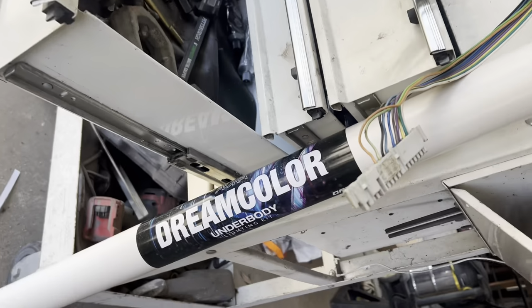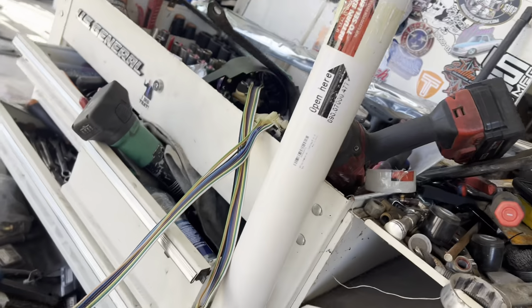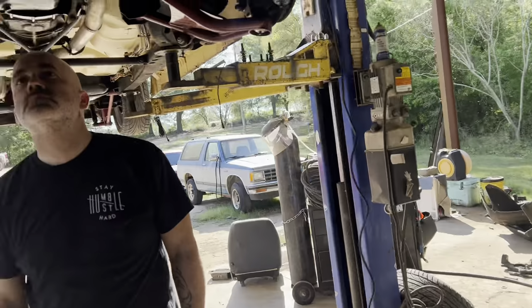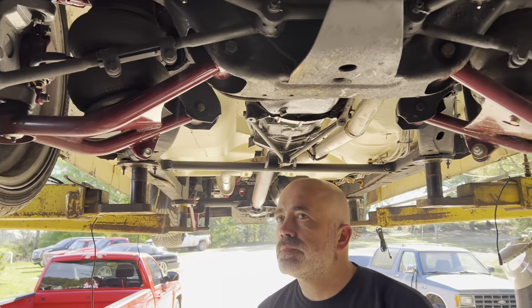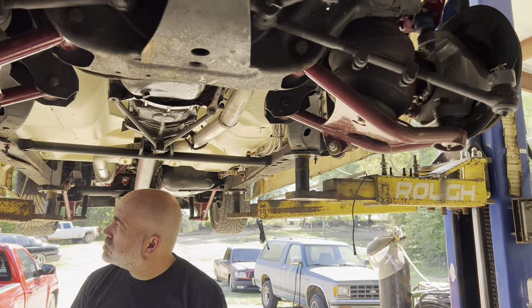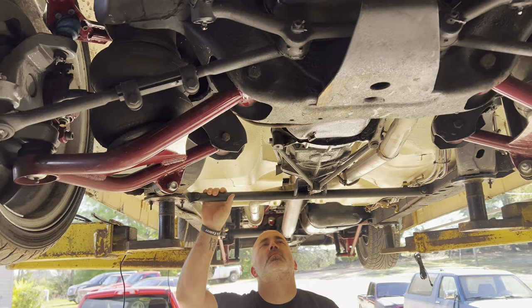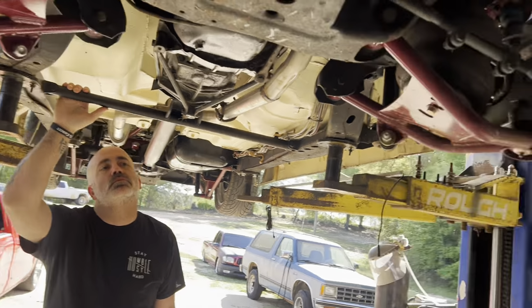We got the Dream Color underbody kit from Op 7. Comes in a piece of PVC pipe. Yes, I know, but that's how it comes. This slot kit is different than the one on my Sierra. It's got the chase feature, so they'll chase each other around the truck, which I'll probably never turn on. But for $21, I figured it was worth buying.